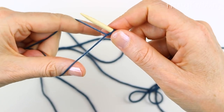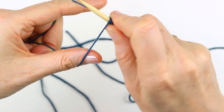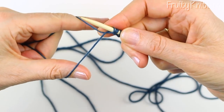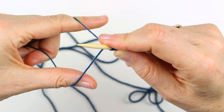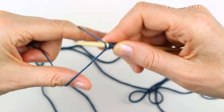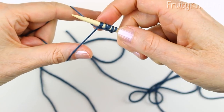So I'll do it again. The knit stitch, you go over the thumb, up through the middle, over the finger, under both yarns, and back. The purl stitch is the opposite. You go over the finger yarn, up through the middle, over the thumb, under both, like that.